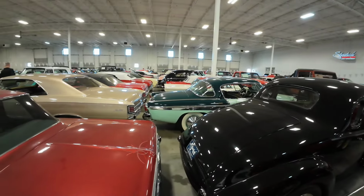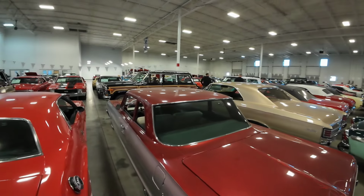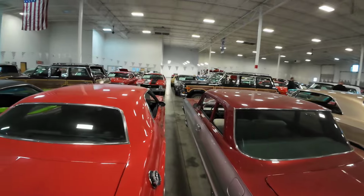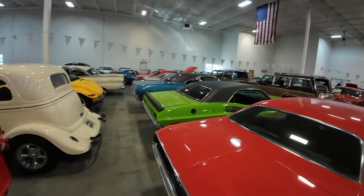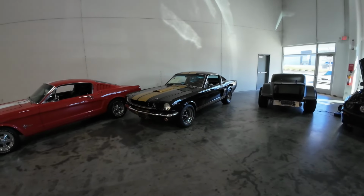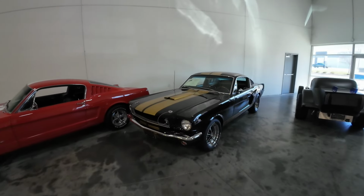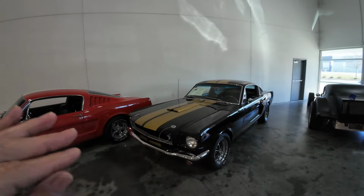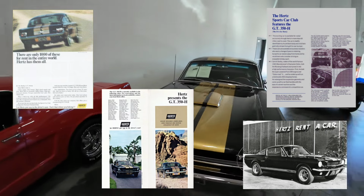Look at all that. This is so nice. People out here shopping, or they're just looking like I am. Yeah, I can't afford any of these cars. Well, not now anyway. And they do still have the Hertz Rent-A-Car GT350 Mustang right here. These are amazing. I'll have a link. You can look up the history of these cars. They were Hertz Rent-A-Cars. Can you imagine renting this back in the day?